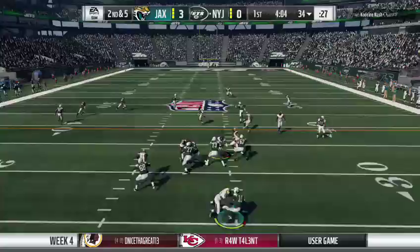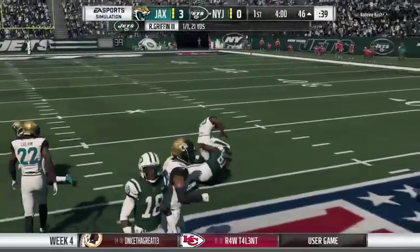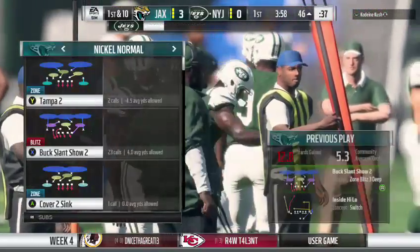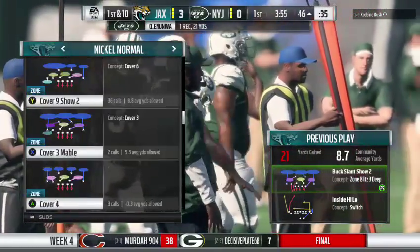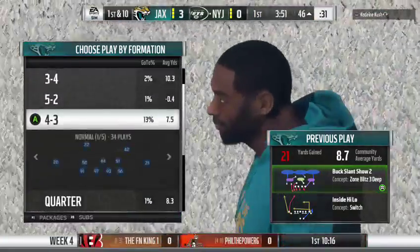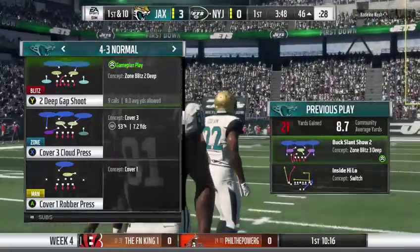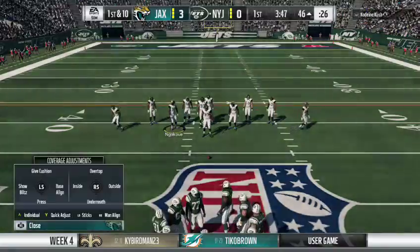On second down, here's Griffin. It's caught by Quincy Enunwa. And he'll be taken down, but not before he gets into enemy territory. And a nice gain of 21 yards. Now the offense lining up 1st and 10.